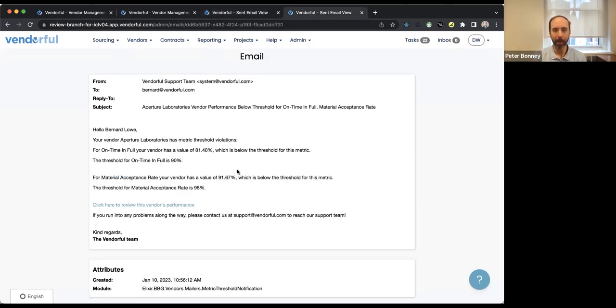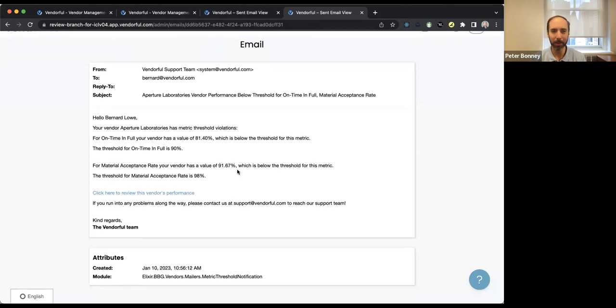Likewise, an alert went out to a different stakeholder for a different supplier, Aperture Labs, that their on time in full has now trended below the 90% threshold, and their material acceptance rate has trended below the 98% threshold. And so some action might need to be taken there.